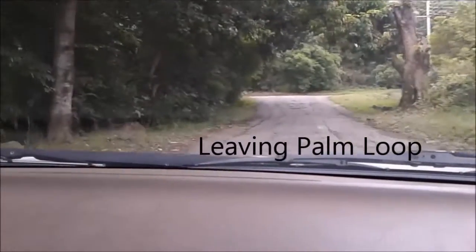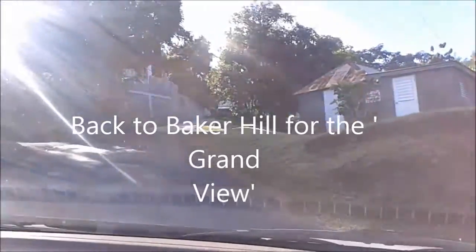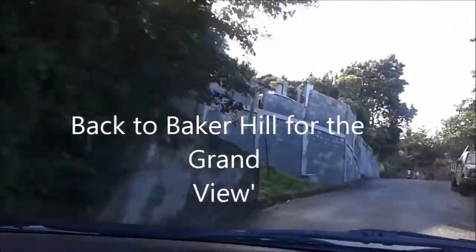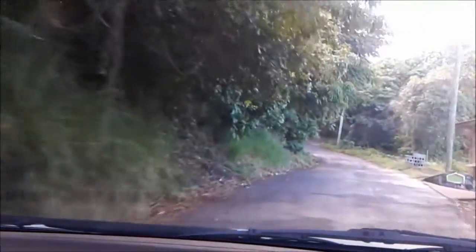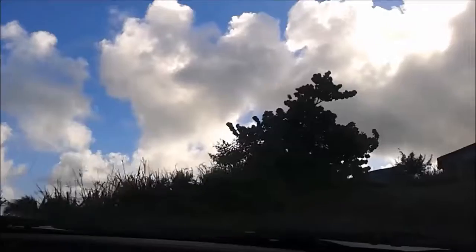So now we're heading out of Palm Loop. Gonna go into another part of Cooja Head, Baker Hill. The view that I'd like you to see. And we'll get as far as the hotel, one of the two hotels or two tourism properties for accommodation in this area. One is called the Grand View, the name speaks for itself. And the other one is a guest house, still in the Baker Hill area.